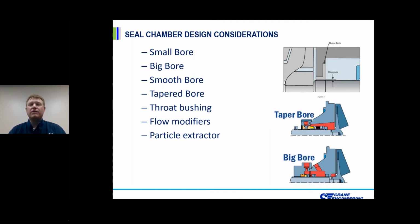We're not going to deep dive on all of these, but just consider that this is another important selection. If you have questions on your specific application or want to talk it through, feel free to reach out and we can help you with that. But keep in mind, all of this is compounding to hopefully longer seal reliability.